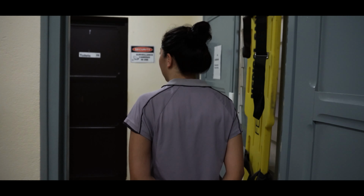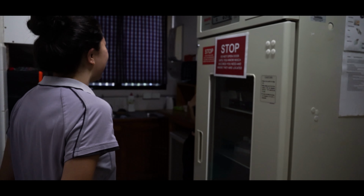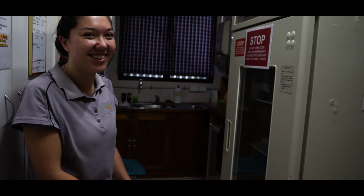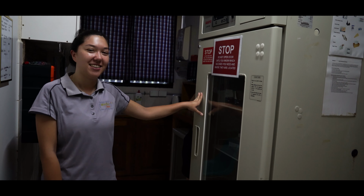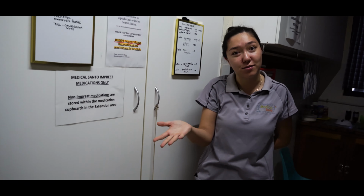And this room here is the medication room. We've got the vaccine fridge and a lot of medications up in here. It also doubles as a staff room where you can make your tea and coffee. So feel free to make some coffee.